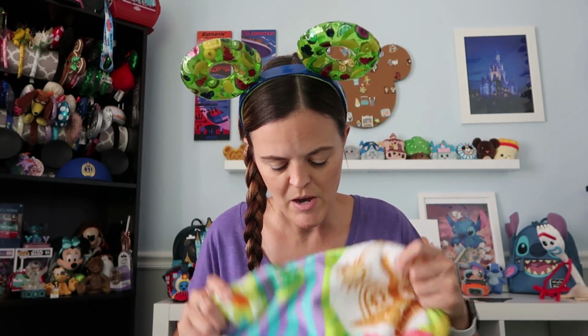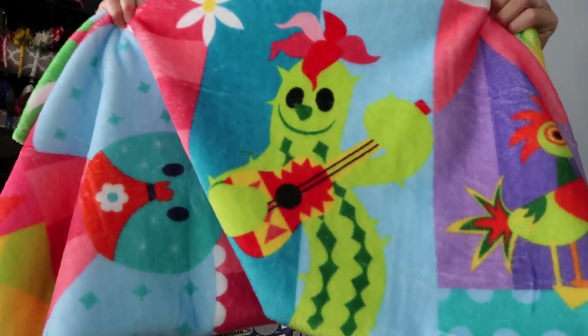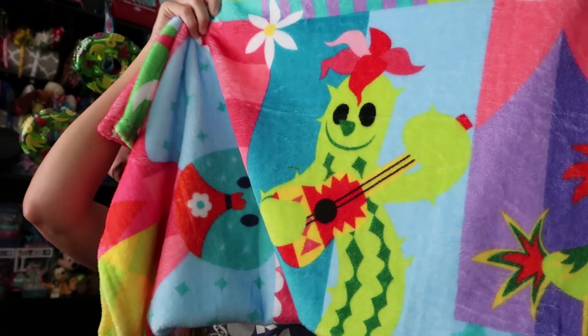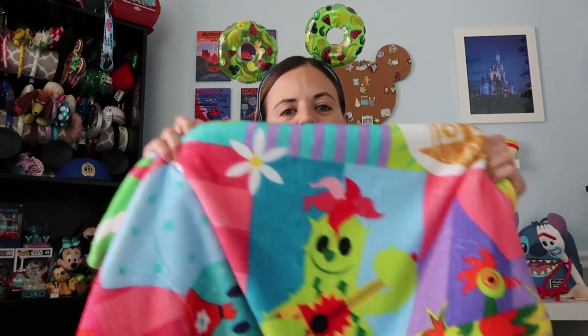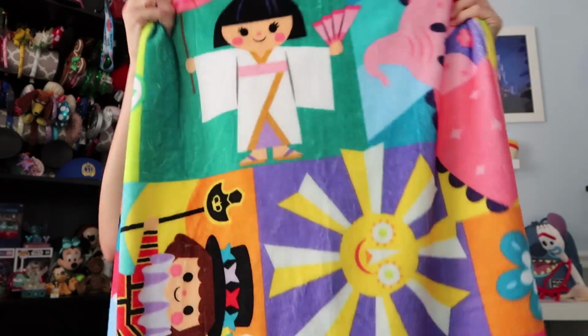And he's on like no merch. So whenever I spot him, I've got to get him. So there he is. My cactus playing guitar. How cute is he? So hopefully you can see him there, but he's adorable. He's on this blanket. So far I have two things with my little cactus on it. I have my blanket, and then I have my Small World magic band that I wear like all the time. He's on that as well. So definitely had to pick this up. This was at World of Disney, and it's amazing and it's super soft.